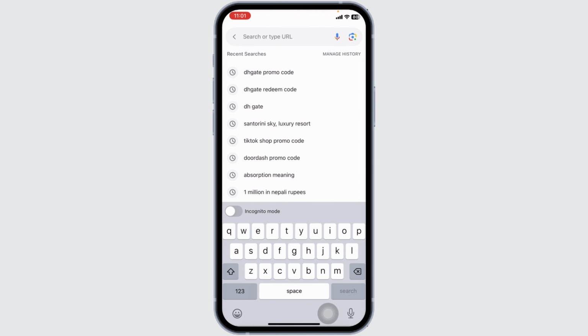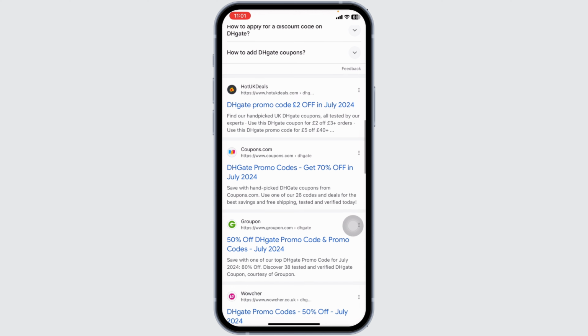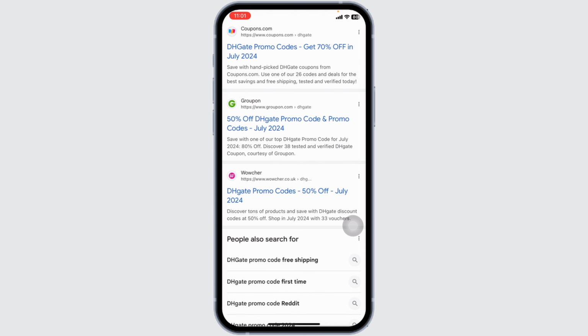At the very top, you're gonna see the search box. Type in DHgate promo code and then search for it. Different website links will appear. Navigate to this one website, groupon.com.